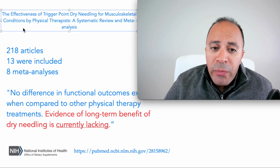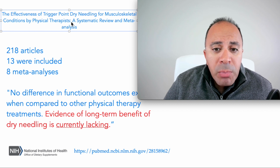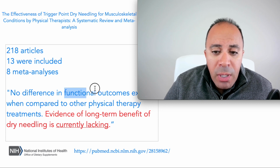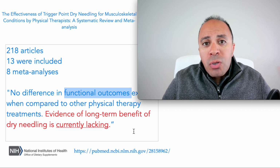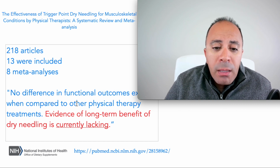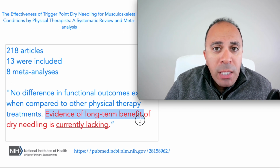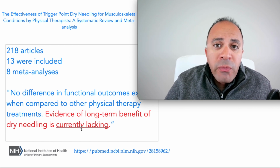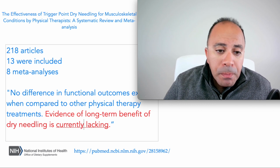They looked at the effectiveness of trigger point dry needling in musculoskeletal conditions by physical therapists. What they found is no difference in functional outcome. That's very important, because that's what we care about: that you're able to do what you cannot do because of the pain, when compared to other physical therapy treatment. Evidence of long-term benefit of dry needling is currently lacking. They were not able to find any study supporting the effectiveness of dry needling for patients' functional activity.